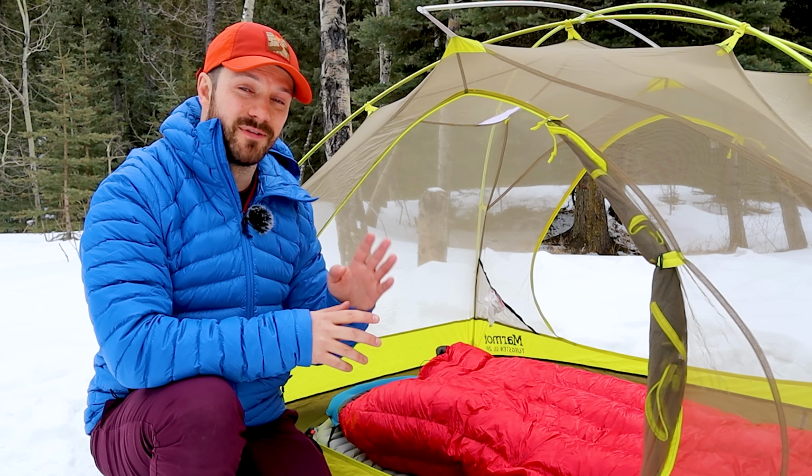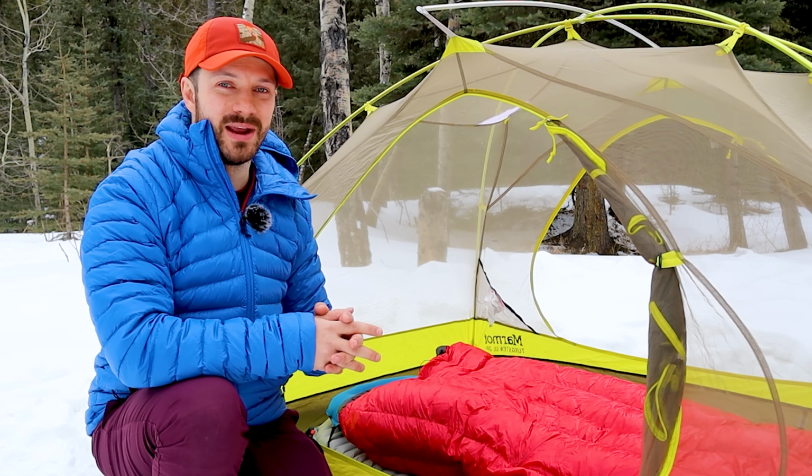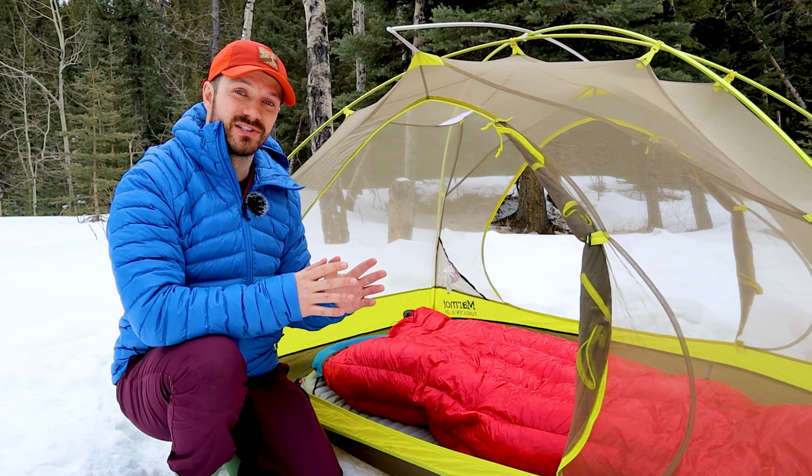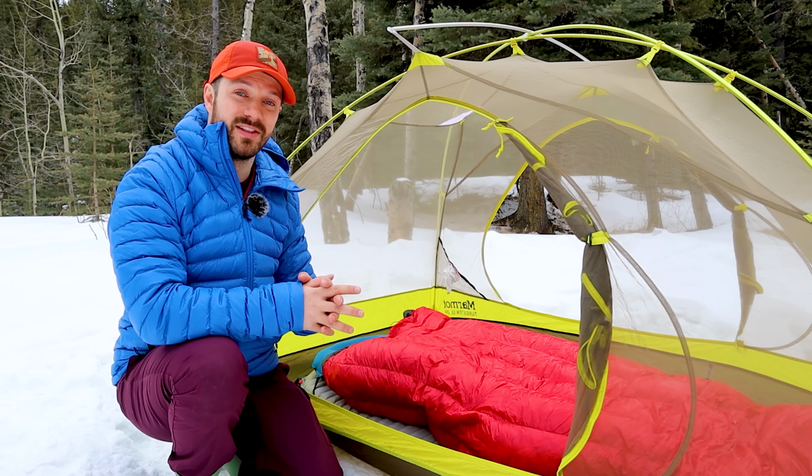Now I want to address the four big reasons I hear from people of why they're hesitant to use a quilt. And only one of these actually holds any weight in my books. First up is the fact that there's no bottom to the quilt like there is a sleeping bag, and people are afraid that they're going to get cold.